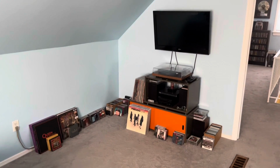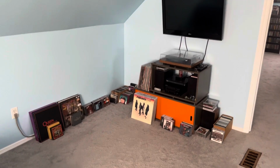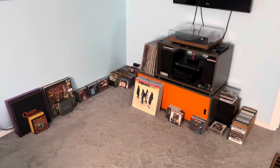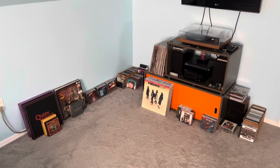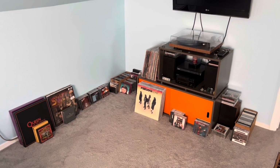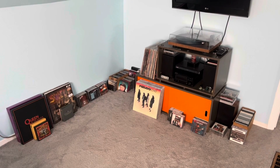So you saw in the other video that I had the stereo and the TV setup and so forth. And this is the area I like to sit and listen to my music. As you can see, I create a little semicircle type area of all the latest things that have come out that I have purchased. That's just how I like to do it. I'm a guy who likes to sit on the floor. I don't like sitting in furniture and stuff.